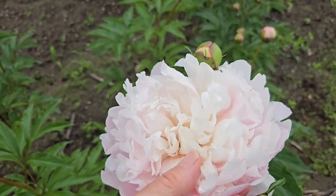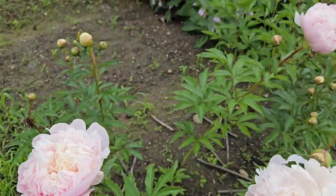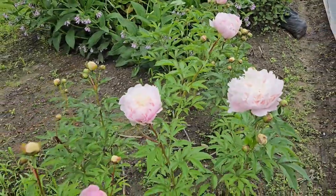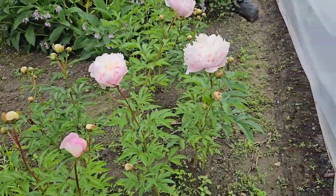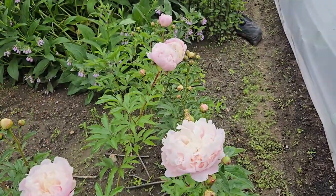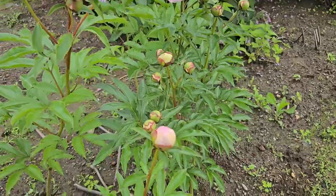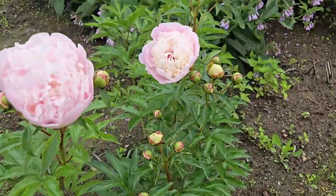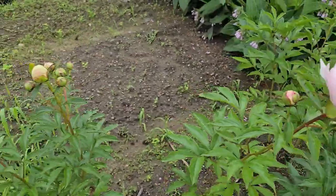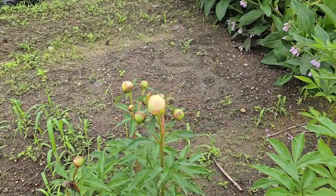These are just so lovely. These are what I call Becker's peonies. I don't know the variety. They were dug out of what is now the Kitchen View garden last fall and stuffed in here. Oh wow, look at all the buds. For peonies that were just yanked out of their home not a few months ago, these are looking really, really nice.